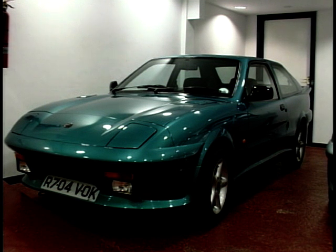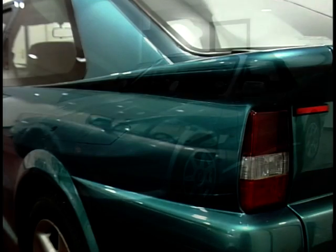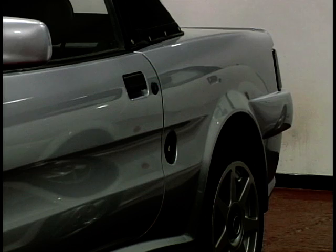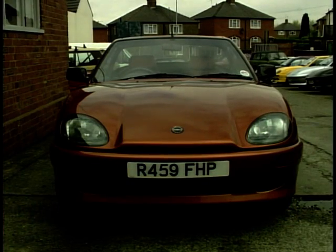Quantum's first model was the Saloon. They've built over 300 and they're still building one or two a month. The Saloon was followed by the 2+2. Again, 500 sold so far and still going strong. And the latest model, the H4.